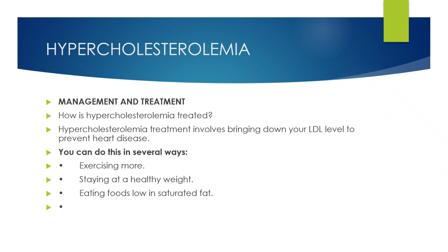So this was a little bit about symptoms of hypercholesterolemia, causes, diagnosis, and management. In the next lecture, we will discuss a little bit more about hypercholesterolemia management.